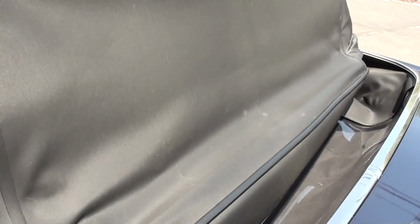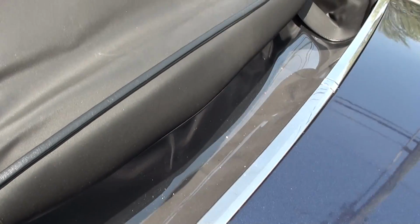It's a newer top, guys. Power top. It's got the plastic back window. That's good, Jay.